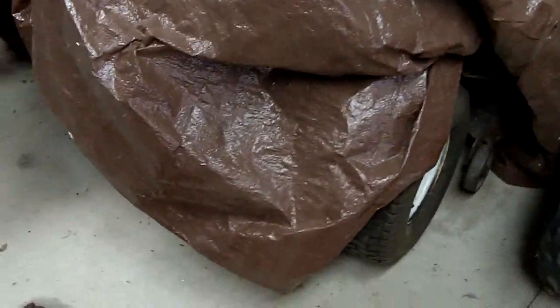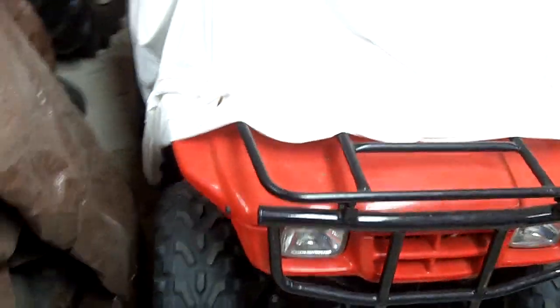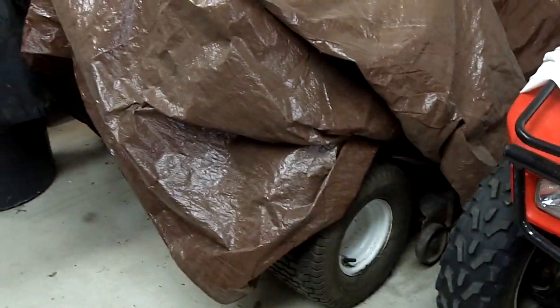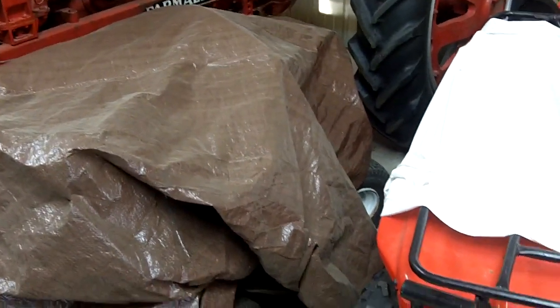Here's the old NTD lawn tractor, all covered up. So it's all in winter hibernation. Oh, cool. It looks like no flat tires. Cool. Maybe if I can, I can try and get a starting video. This thing probably last ran since either June or July. So that would be an old cold start.